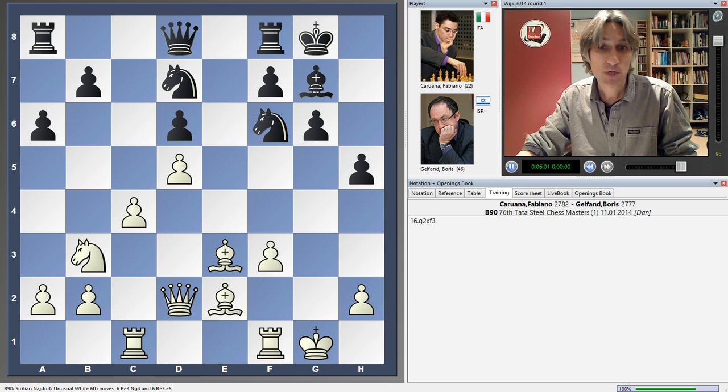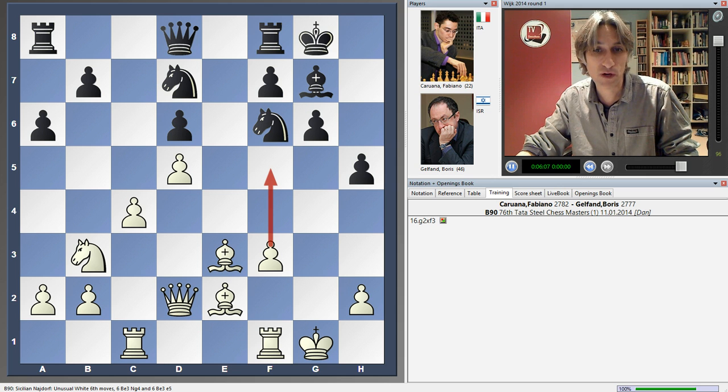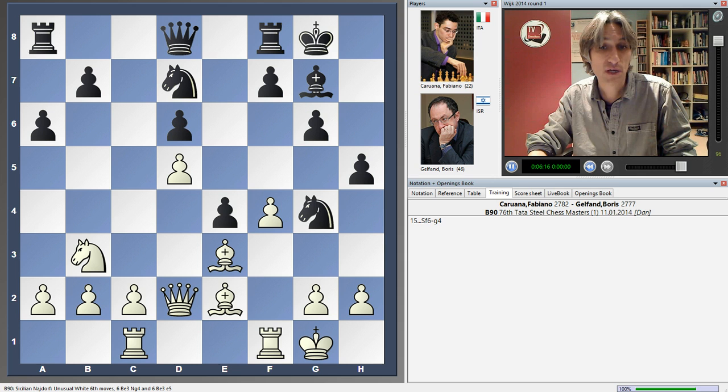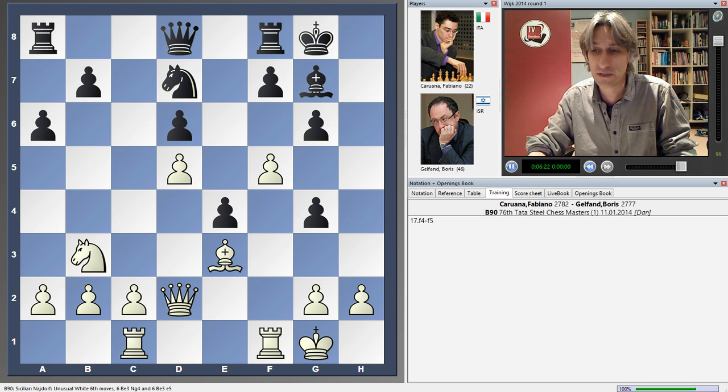And, well, who knows, maybe white could even contemplate later on some kind of attack on the kingside with f4, f5. But okay, this is a very different situation. There's also this, and this can become very complex indeed, and now simply pushing on with f5, and that's very sharp indeed. No doubt Caruana was ready with something.